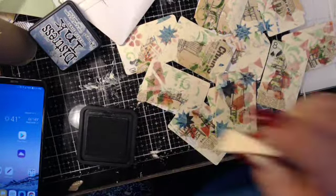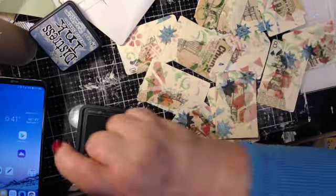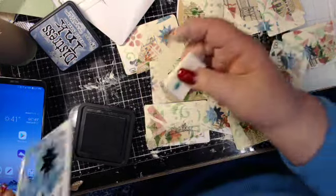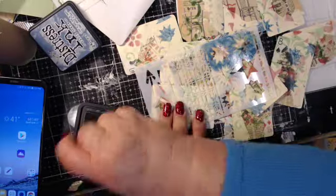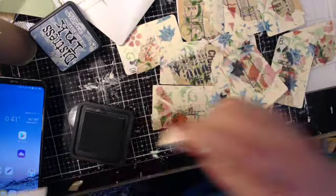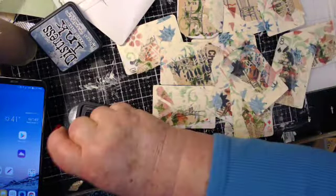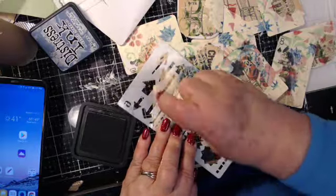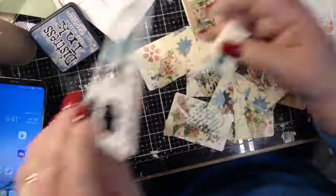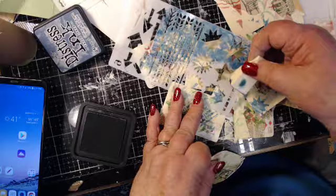I'm using these stars. I like that. I like the stars actually. So we're getting some stars around. Oh, here's some arrows on this side. Let's get these arrows. And I am just getting the backgrounds ready. And then after I get the backgrounds on, then you can start putting other things on.